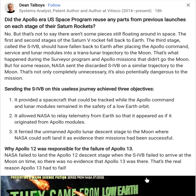And this, like I said, this little bit of the logic doesn't make any sense. So if Apollo 12 was fake as well and sent its descent stage, as he outlines up here, that it ferries the unmanned Apollo lunar descent stage to the Moon where it could soft land as evidence the mission had been successful. If Apollo 12 does that with its own ascent stage, what's that got to do with Apollo 13? If Apollo 13 has to launch and it's sent, what's Apollo 12 got to do with it? It should have been Apollo 13 that doesn't. So his own logic is garbage. In two regards, his logic for how it was faked doesn't make any sense.